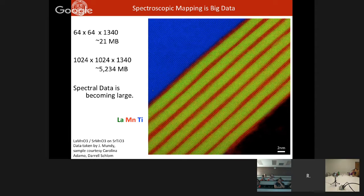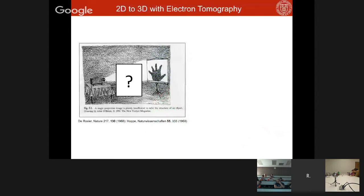So it actually becomes a big data problem. This data set was collected by Julia Mundy, and it's absolutely gorgeous, so much so that it made the front cover of Nature Materials. But it was taken on our Neon, and if things are stable, you can probe the chemical structure with atomic resolution. There's also valence changes and fine details that can tell you stuff about bonding changes as well.